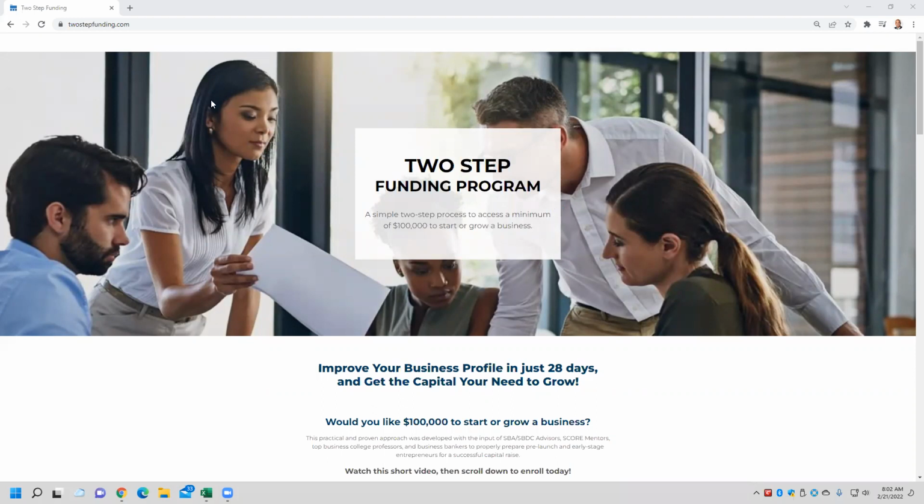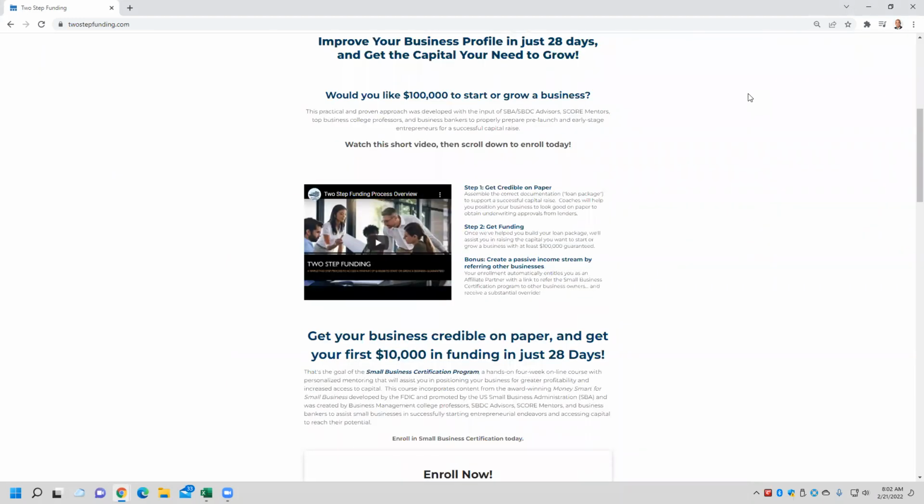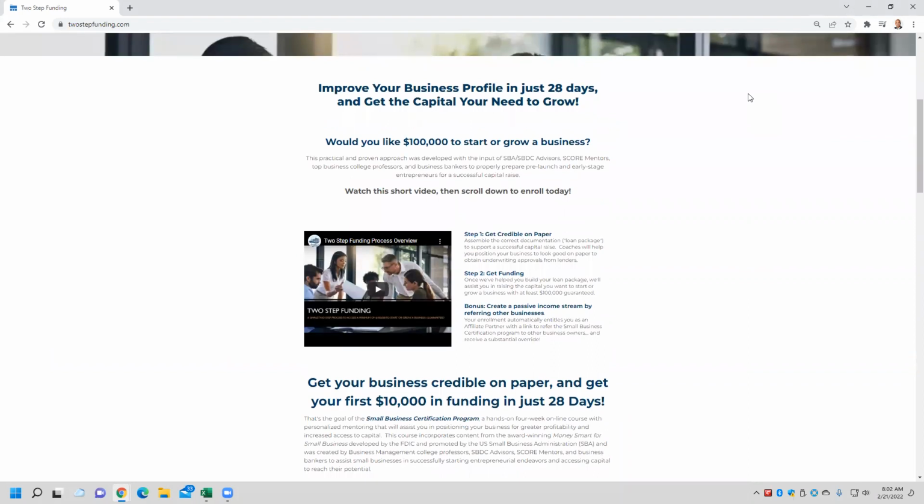So we'll take it from the top. twostepfunding.com. Now you'll have your own unique URL that will bring your visitors to a page that looks just like this. And of course, the two-step funding program is a simple two-step process to access a minimum of $100,000 to start or grow a business. What you need to be familiar with, and you may be already, is the two-step process breaks the historical access to capital program down into two steps.